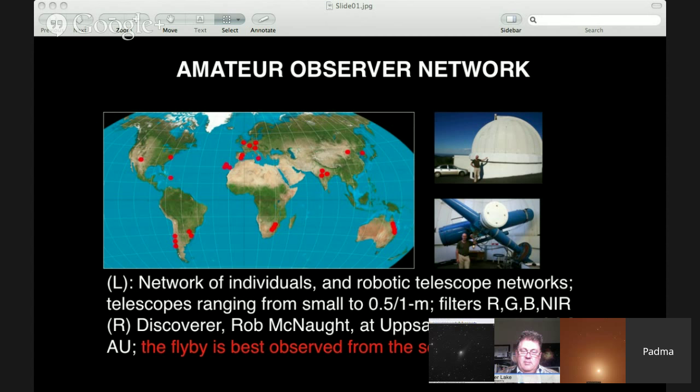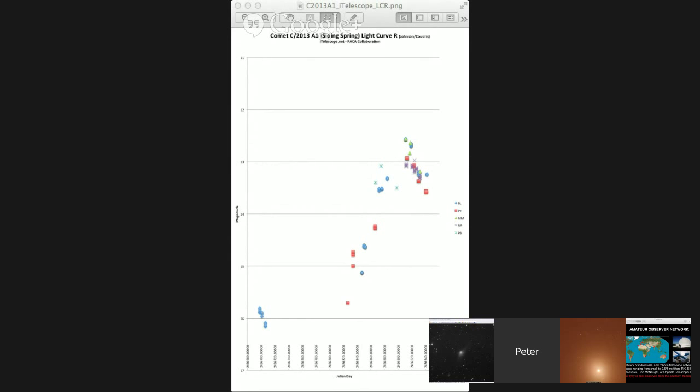So the light curve that Peter showed shows that the magnitude, the brightness, has decreased, and it's very much in line with what one of our team members on the science team, Matthew Knight, has done. And if you go to the website for our team, Matthew has basically put up the light curve, and also has written a blog about what he thinks could be the reasons why there's a change in brightness.